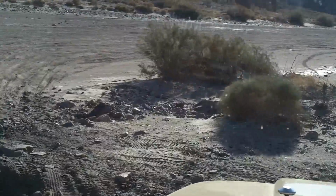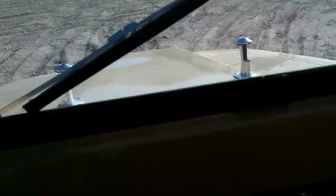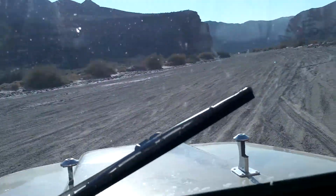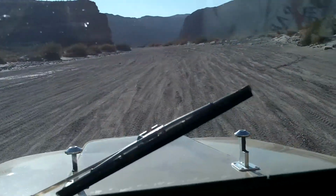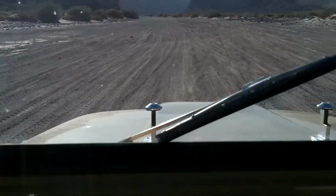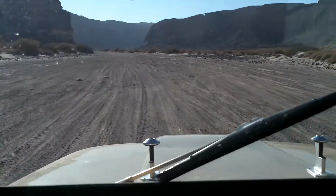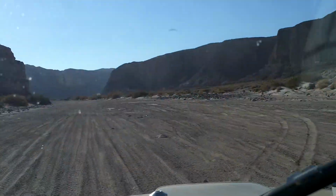A little bumpy here to get in it, but once we're in it, it's nothing but smooth sand. Probably be a little smoother because of our aired up tires. Once you get moving, as you can see, I've only got 2-wheel drive, so you got to watch it. It is soft sand, and if you don't watch it, you can get stuck fairly easy. You got to work up your speed slowly with the gas pedal. Keep up the momentum so you're going through without getting stuck.